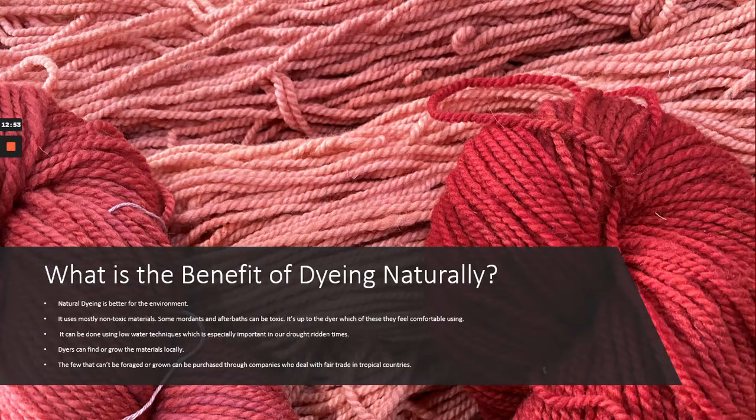Also, natural dyeing can be done with low water techniques, which is especially important in our drought-ridden times, in various parts of the world and our country. You can find and/or grow the materials locally.